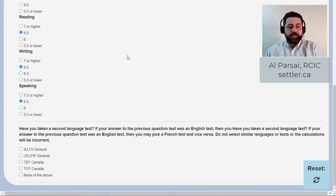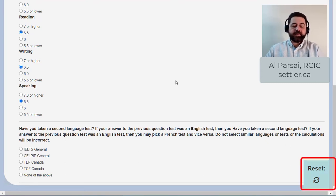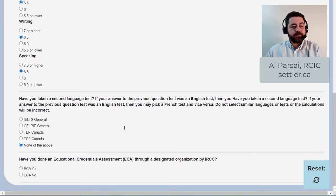The next question is, have you taken a second language test? By the way, you can always click the reset button to reset the whole thing. If the person has taken a second language test, which is a different language, so in the first question we answered the question about the English language, the second one we need to answer about the French language. However, if you haven't taken a second test, just click none of the above.